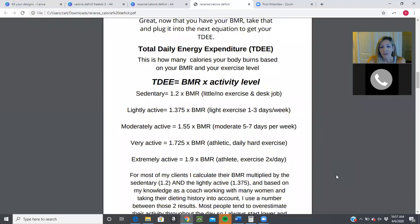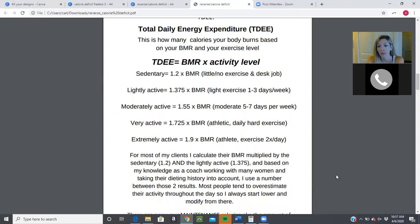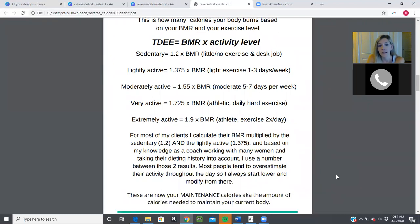So now that you have your BMR, we're going to do a calculation to find your total daily energy expenditure, or your TDEE. And this is how many calories your body burns based on your BMR and your activity level. So 1.2 is sedentary, 1.375 is lightly active, 1.55 is moderately active, 1.75 is very active, and 1.9 is extremely active.